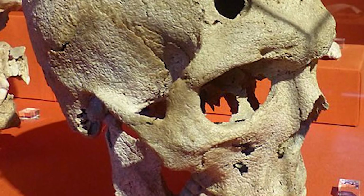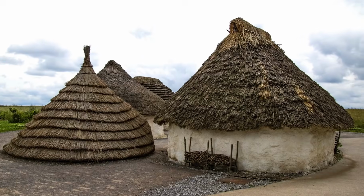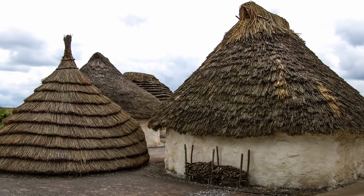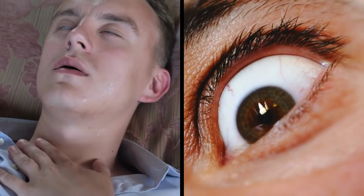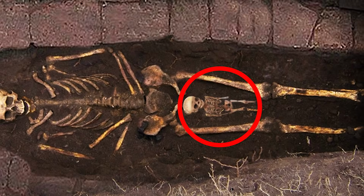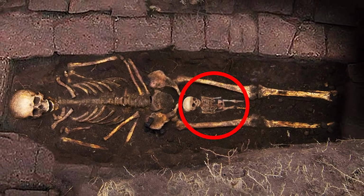Researchers concluded that she had been given a crude surgical procedure called a trepanation. This type of surgery started being performed back in the Neolithic era and was believed to relieve all kinds of health problems, from fevers to convulsions. The woman probably died from the surgery or whatever illness she may have had before giving birth in her coffin.